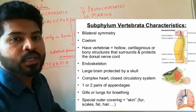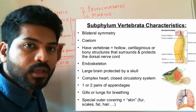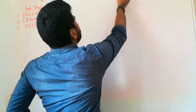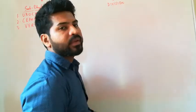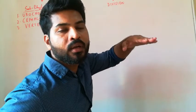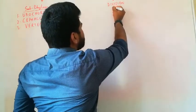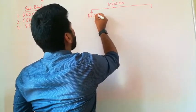Now Vertebrata is very huge, and let us study this subphylum Vertebrata in detail. The subphylum Vertebrata can be further classified into 2 divisions, following the hierarchy of classification. We have kingdom Animalia. In kingdom Animalia, we have the phyla starting from Porifera to Hemichordata to Chordata. Below the phylum, we have subphylum Vertebrata, and in subphylum Vertebrata, we have divisions. This division is based on the presence or absence of jaw.